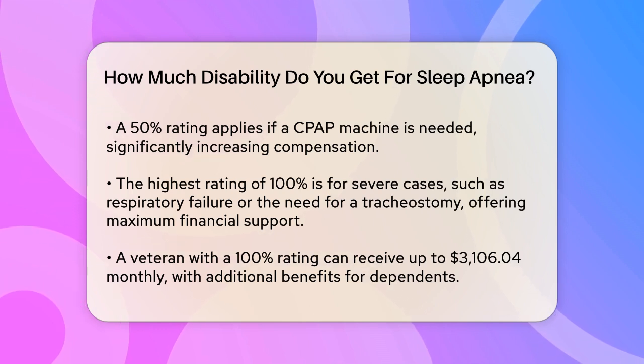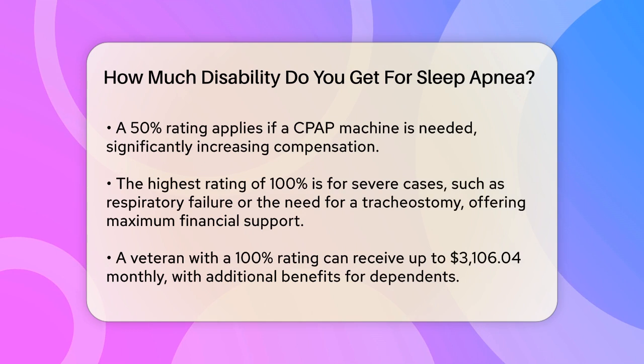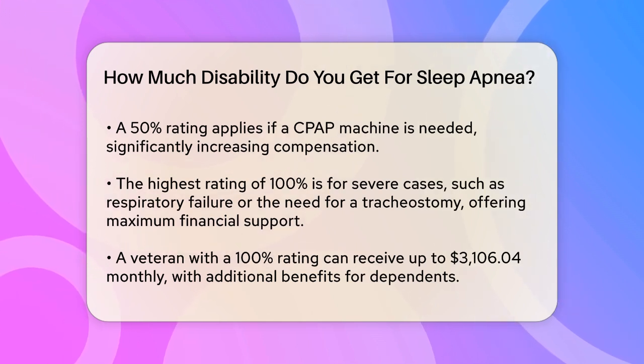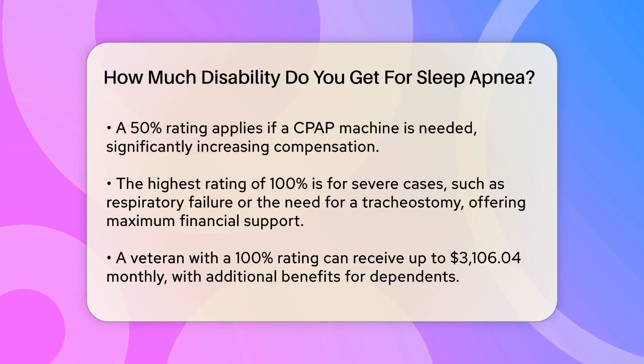For example, a veteran with a 100% disability rating for sleep apnea can receive up to $3,106.04 per month, plus additional benefits for dependents and special needs.